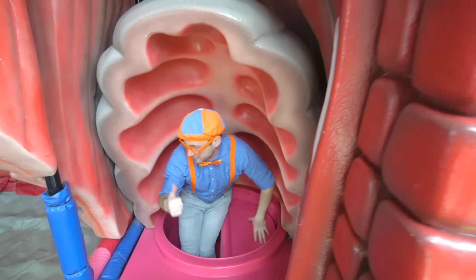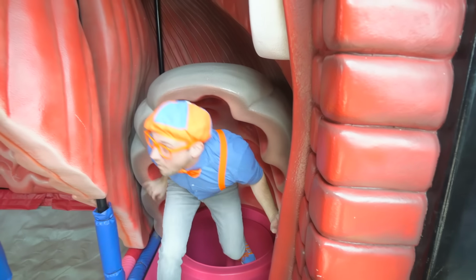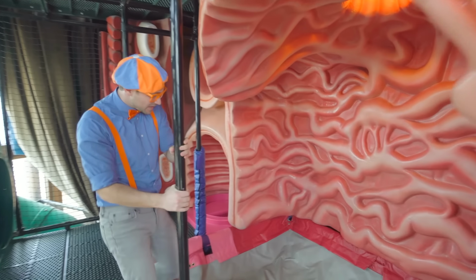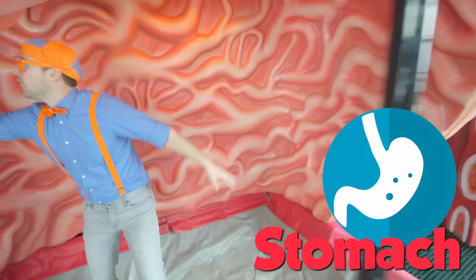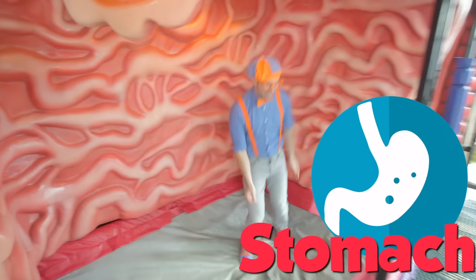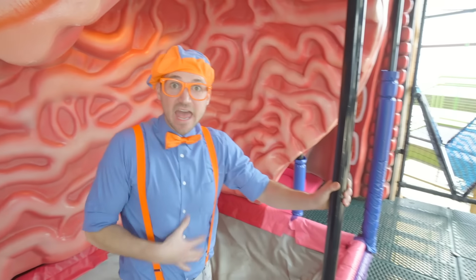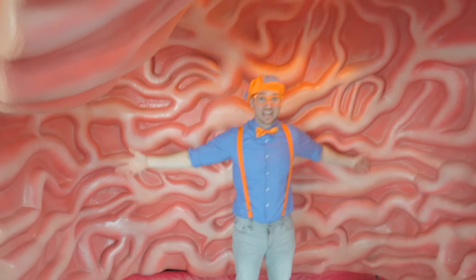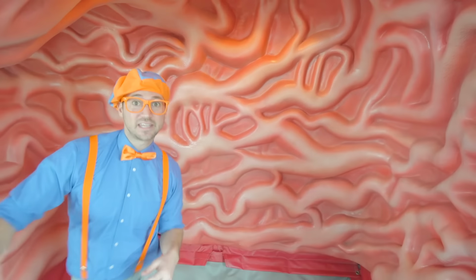Whoa! Hey! I just climbed up from the bottom! Whoa! And we are inside Eddie! Wow! Look at this! Is this his stomach? Yeah! It's his stomach! It's so cool to see inside of Eddie! He is so big! His stomach is bigger than me! But my stomach, yeah, it's probably about this size. Pretty cool. All right, I'm gonna keep going up.